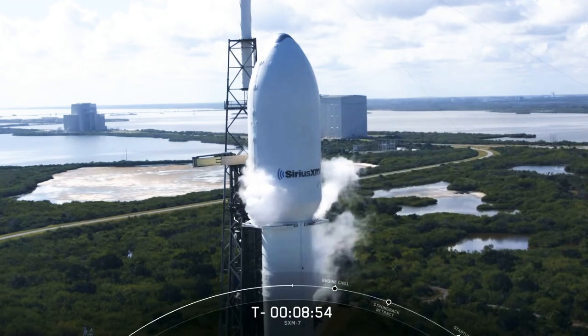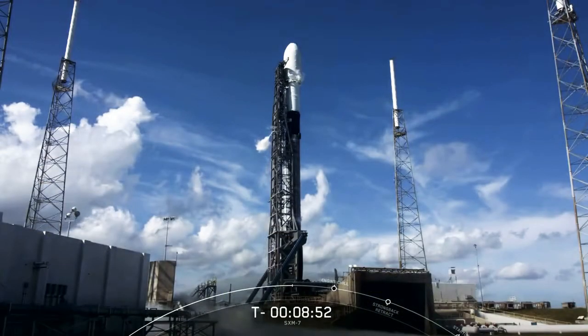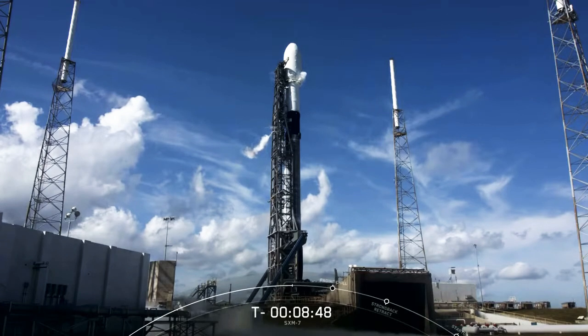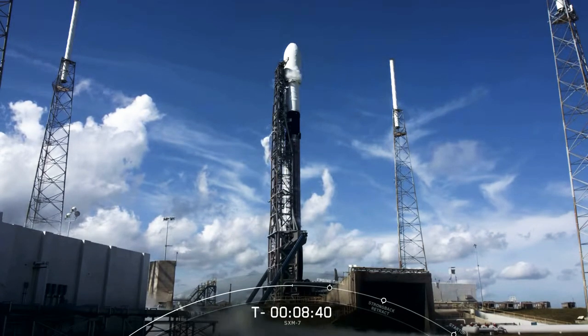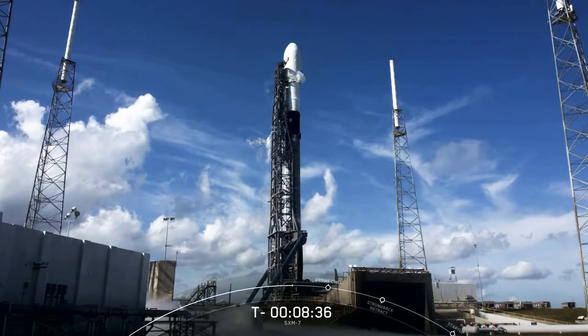The large gray structure that you see there next to Falcon 9 is the Transporter Erector, or TE. The TE is used to roll out the Falcon 9 from the hangar to the launch pad and raise it to its vertical launch position. The TE also routes power, fluids, and communication to both the rocket and satellite.